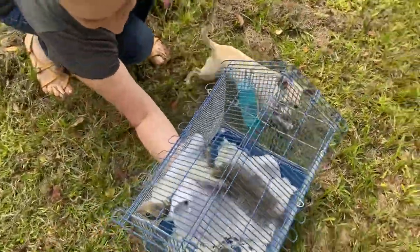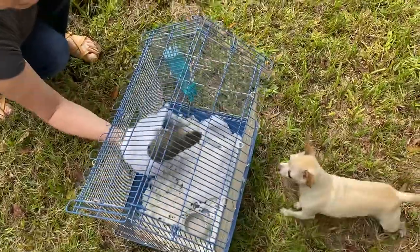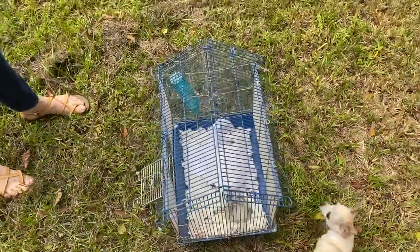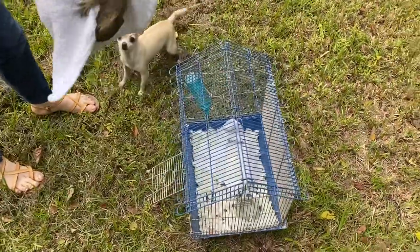Get back. Here, come here. BB, get back. Chica, stop. Oh, goodness. We don't want to. Oh, my goodness. Yeah, your little dog wants some love on him, I bet.